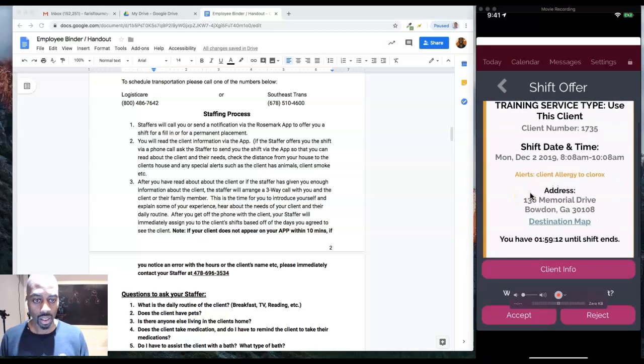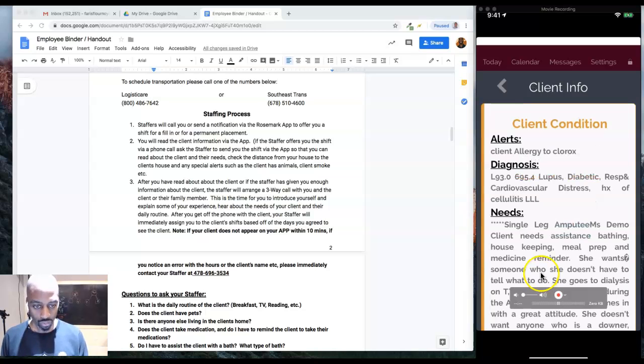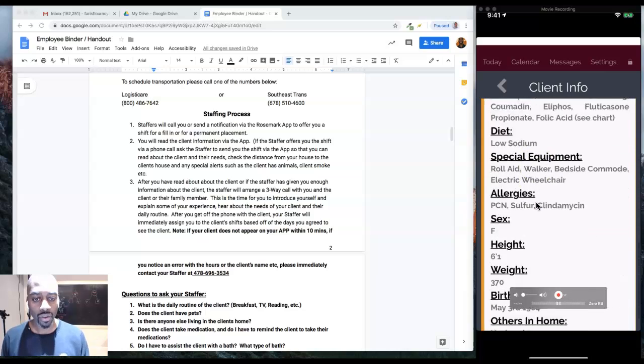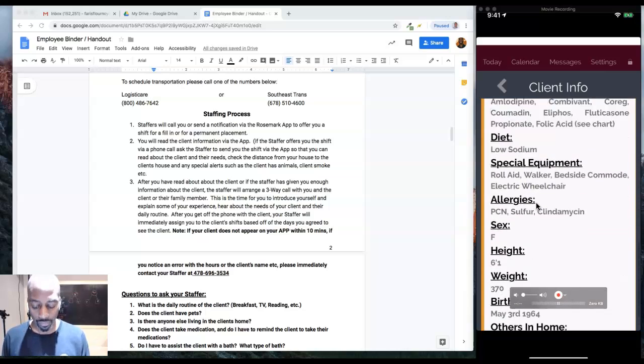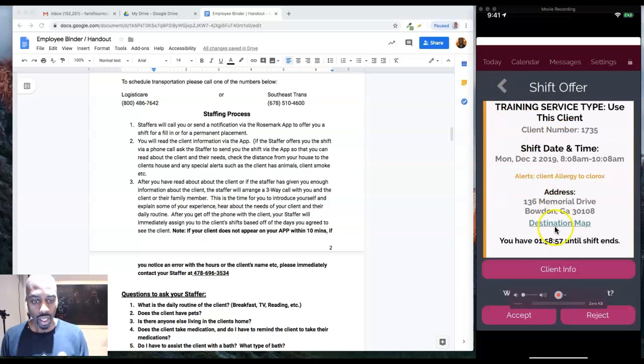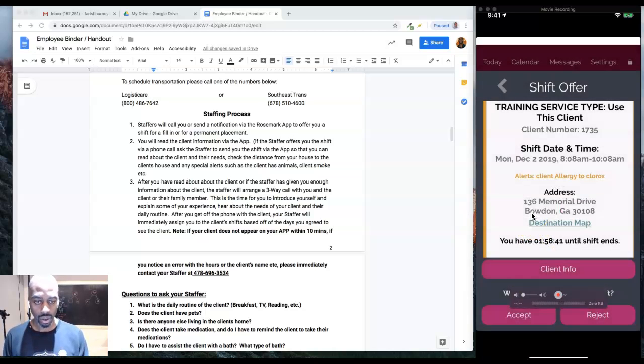You'll be able to read about that client, see where the client stays and any special allergies. You can click on client info and read all about that particular client to see if you'll be able to accept that client. Once you read about the client, click on the back arrow, and then you can accept or reject that client. If you accept that client, you must call the staffing department to let us know that you'll be seeing that client, and then we will schedule a 3-way call. We're going to accept this client for training purposes, and press accept.